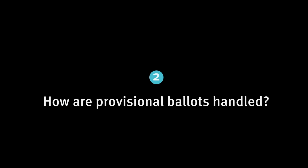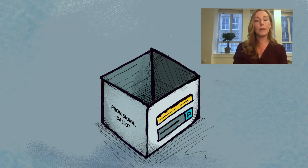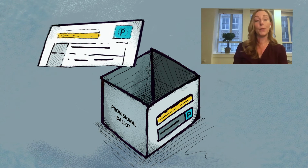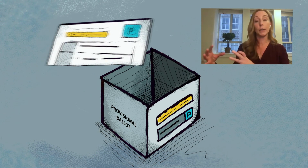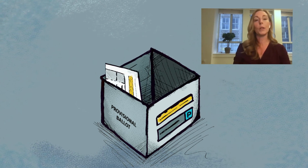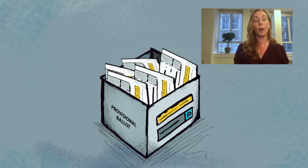So there are a variety of reasons, but the important thing is it's a fail-safe. In other words, we want to give the voter the benefit of the doubt. So that provisional ballot is cast in a way that the ballot is held, whether it's segregated physically into its own envelope and held in its own sealed bag, or some variation of that. And so we hold that until all the other ballots are processed.